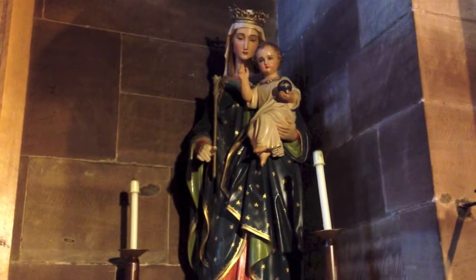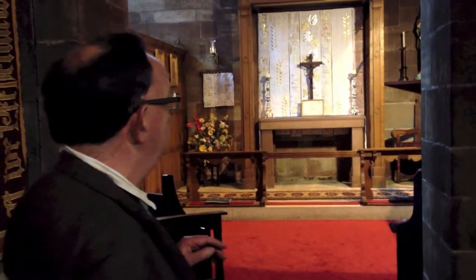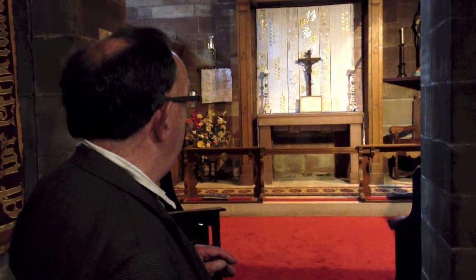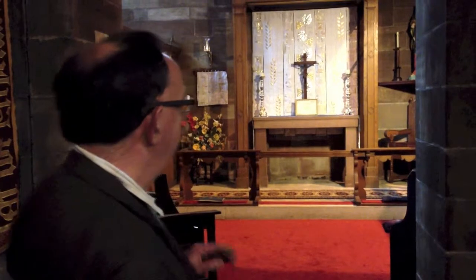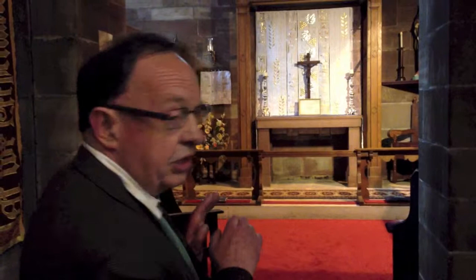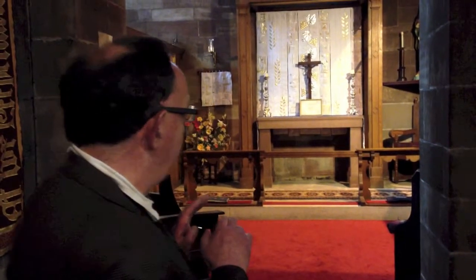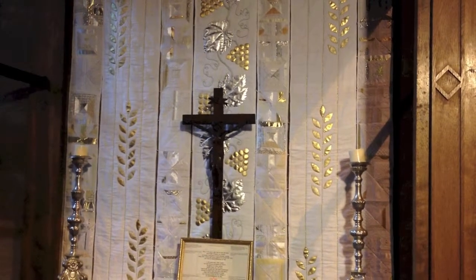Now this is the Lady Chapel. Okay. And it has a nice statue of Our Lady in the corner. It's part of the Victorian rebuild of this side of the church. But it has features from all the periods as well. So it has the shape round the altar, which was done in the 1930s, and the cloth behind the altar was done in 2011 by a group of Yoxall ladies called Yoxall Community Crafts.